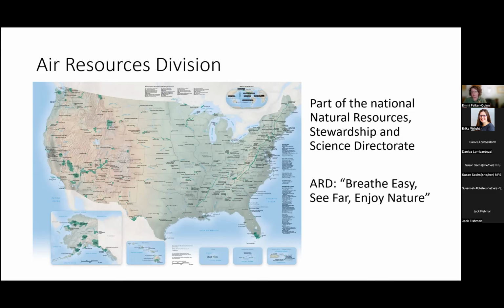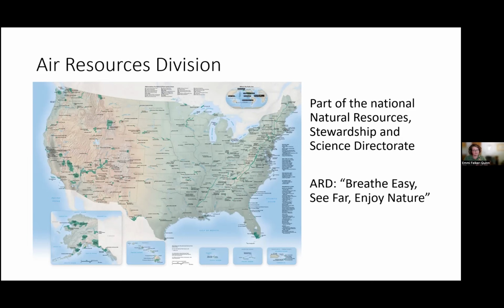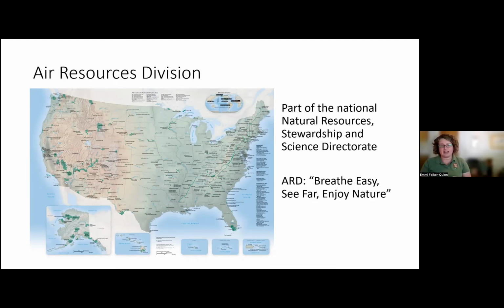water, fish. And so our motto in Air Resources is breathe easy, see far, and enjoy nature, to really capture that air quality affects human health of visitors and of staff. It affects how we can appreciate scenic views in the park. And it affects, of course, the ecosystems, the plants, the animals that live in those parks. So that's our kind of ambitious motto.